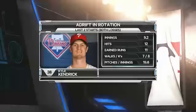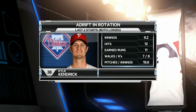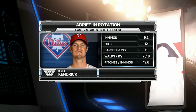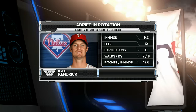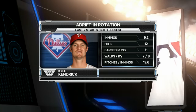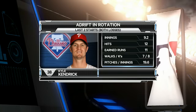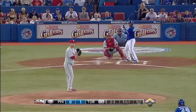Now with this type of stuff, you can anticipate that Kendrick has had his struggles of late, and that's been true. This was games at Minnesota and versus the Los Angeles Dodgers, lasting just 9 2/3 innings and giving up 11 earned runs. Walks a little bit of a problem, and there's the pitches per inning over the last 2 starts. Kept the ball in the ballpark for the most part this year.